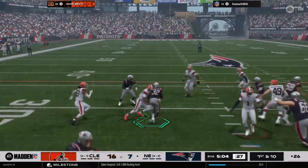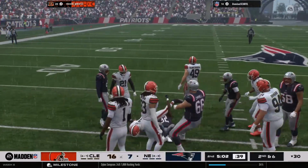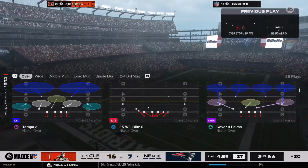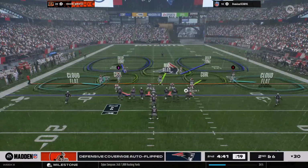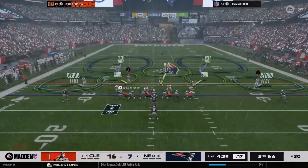He'll begin it on the ground with Henderson. And we'll move this ahead for about 4 yards. Trayvon Diggs in on the tackle. Ball on the 30 now. Here's 2nd and 6.